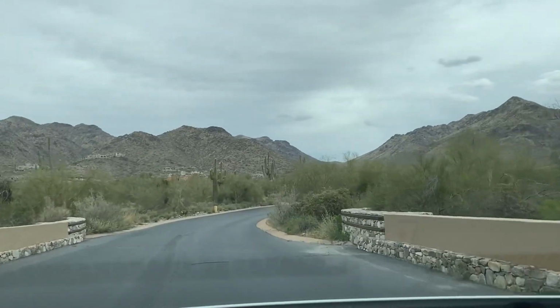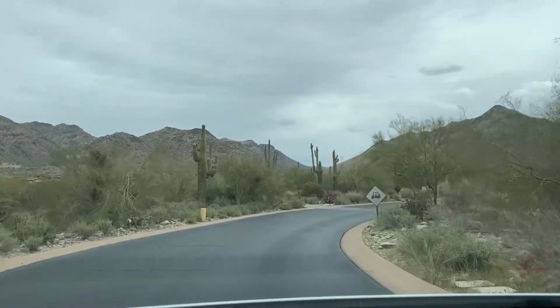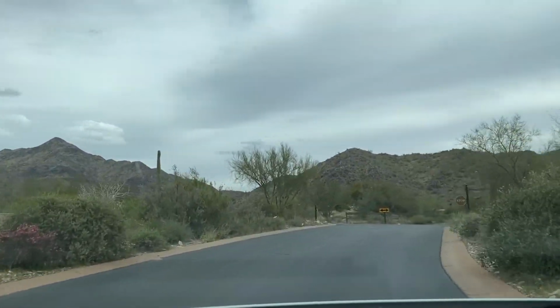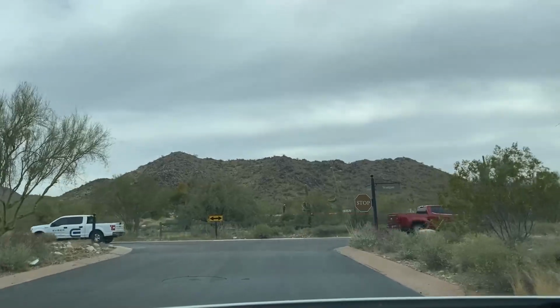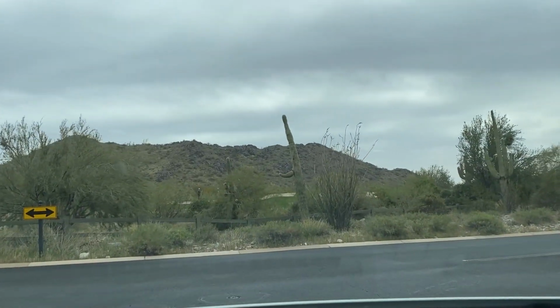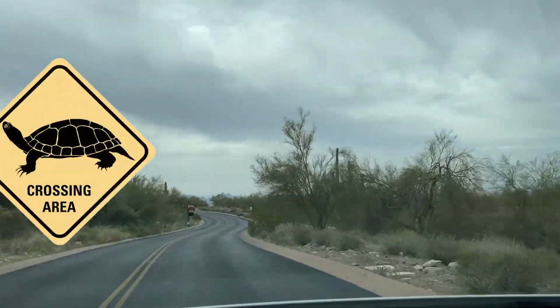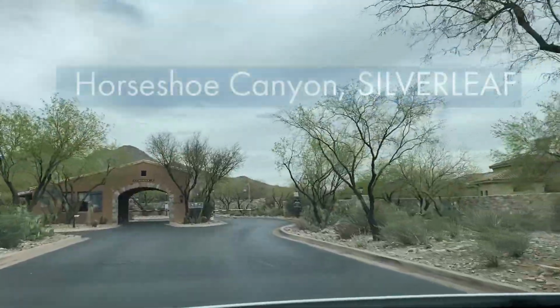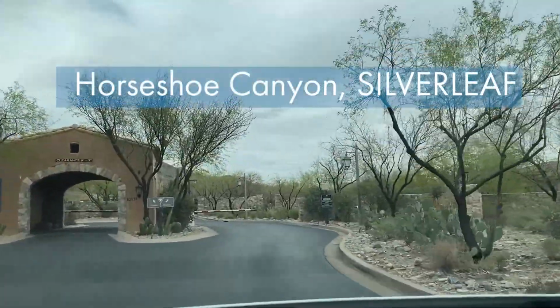As I've said in the past, I worked for this developer from the day that this community started, and I'm actually on the road that I've talked about in another video where I saw a turtle. I actually saw a live desert tortoise walking down this exact road. It was great. I kind of feel like maybe we should have a caution turtle crossing sign here. We are now entering the other gate of Horseshoe Canyon.